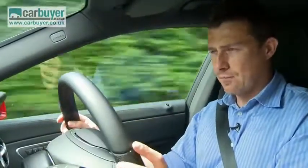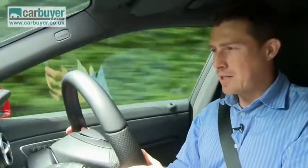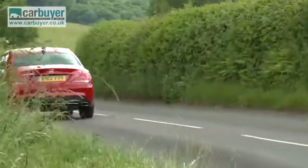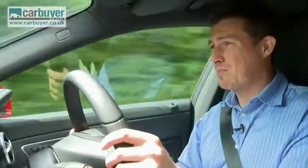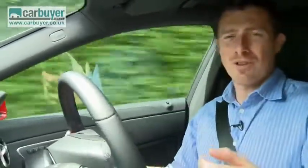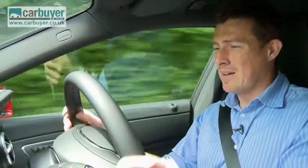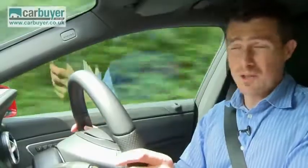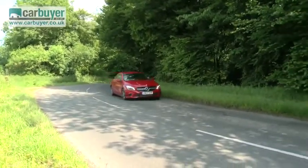Now, safety equipment is all well and good, but what does the CLA feel like to drive? Well, the engines, I quite like them actually, though I don't think there's any need to go for anything other than the 1.6 litre turbo petrol in this CLA 180 because it's smooth, it's quiet, it's quick enough, 0 to 60 takes 9 seconds, and Mercedes says it will return 50 miles per gallon. Other than that, the seating position is good and the car steers, stops and corners well enough.